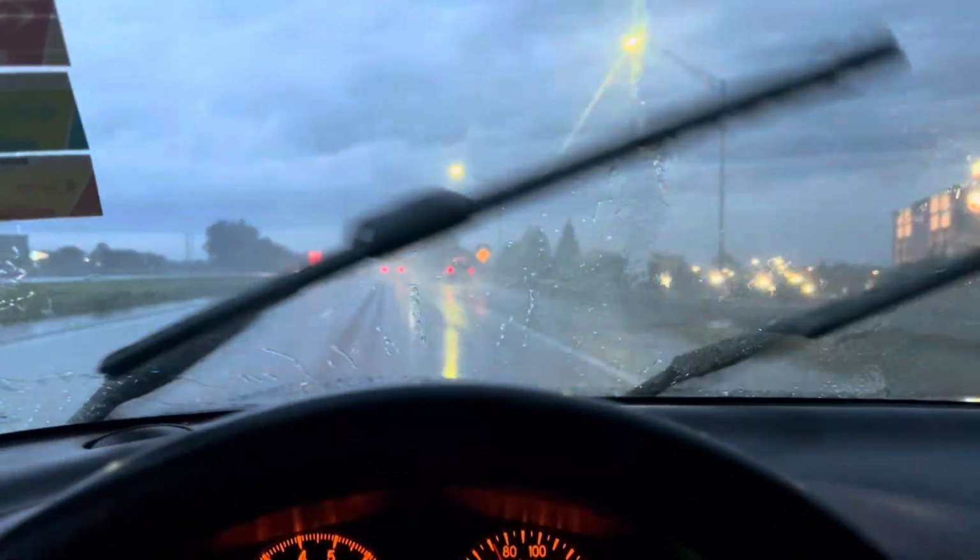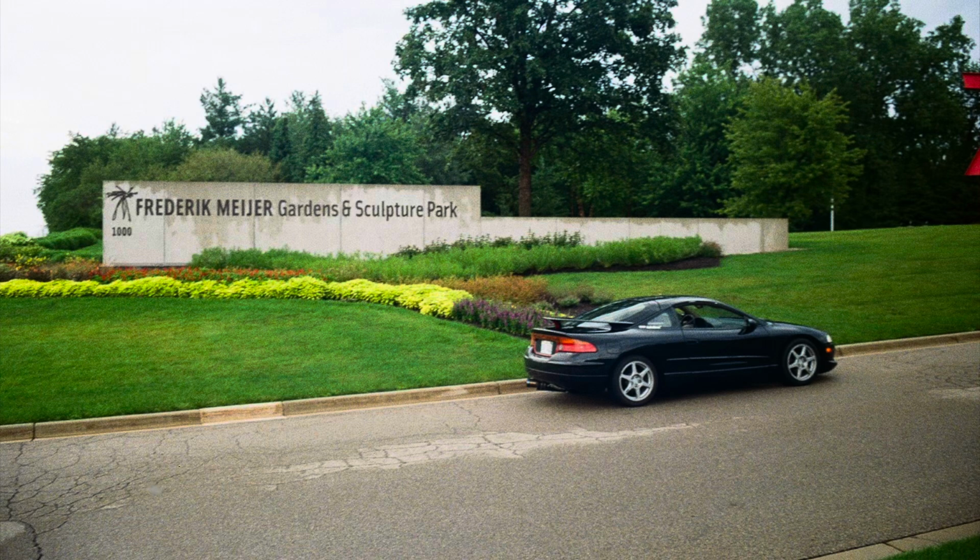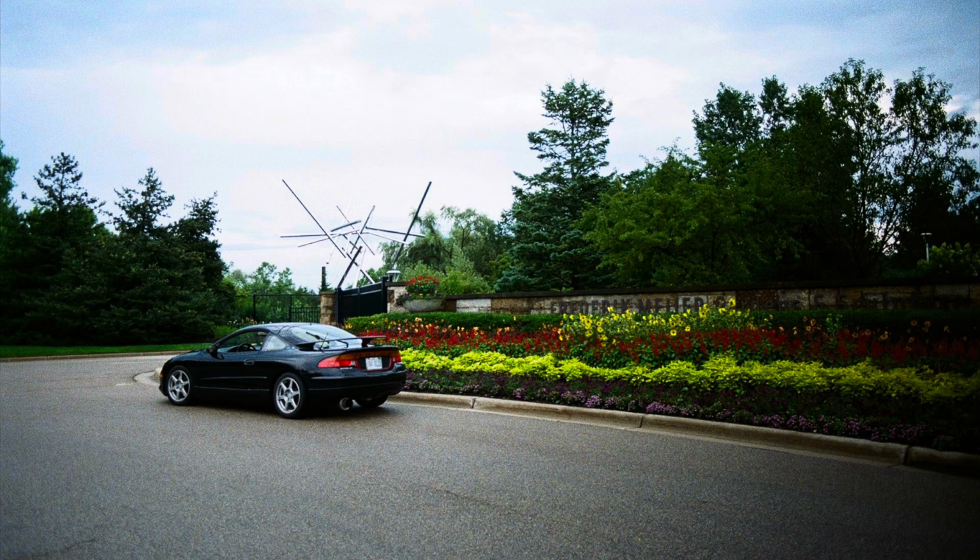As I approached Grand Rapids, I saw a sign on the side of the highway for the Frederick Meijer Gardens, which I had never really heard of, but I knew this was the kind of thing that I wanted to stop and check out and take photos of if I could along the way. By the time I got there, it was about 7 a.m. and it didn't seem like they were open. So I just took a few photos of the Talon in front of the gate and kept going.